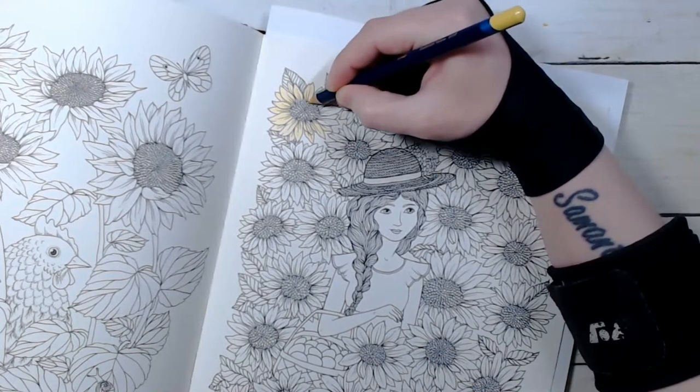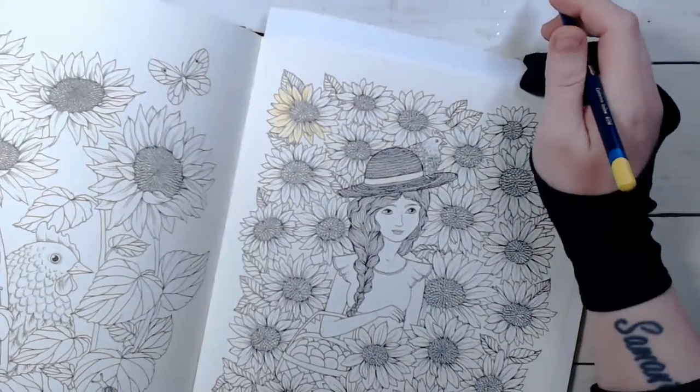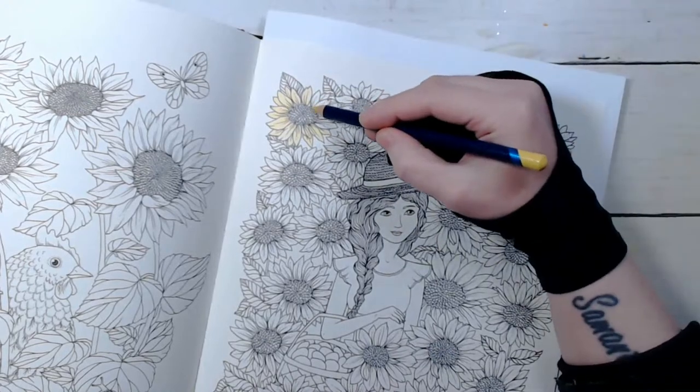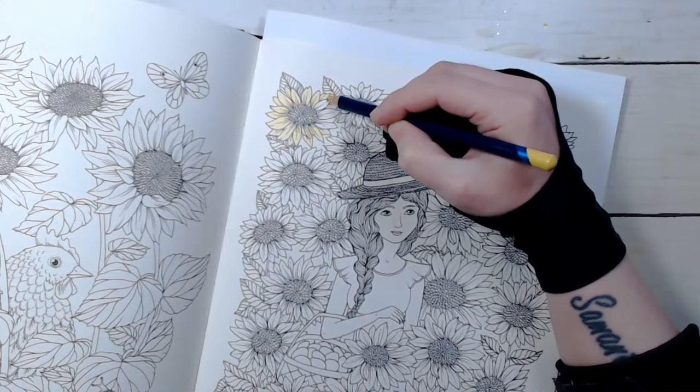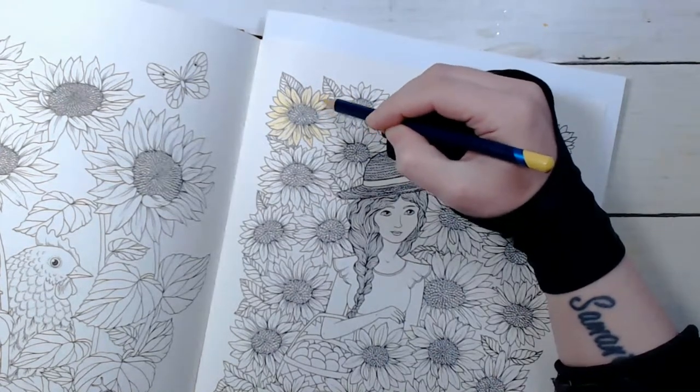Let's see. Here. Can y'all even see anything? You might see better maybe when it's activated.